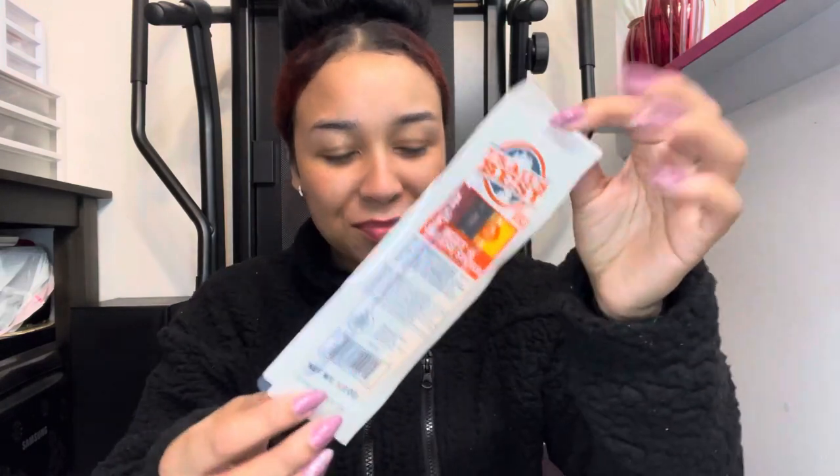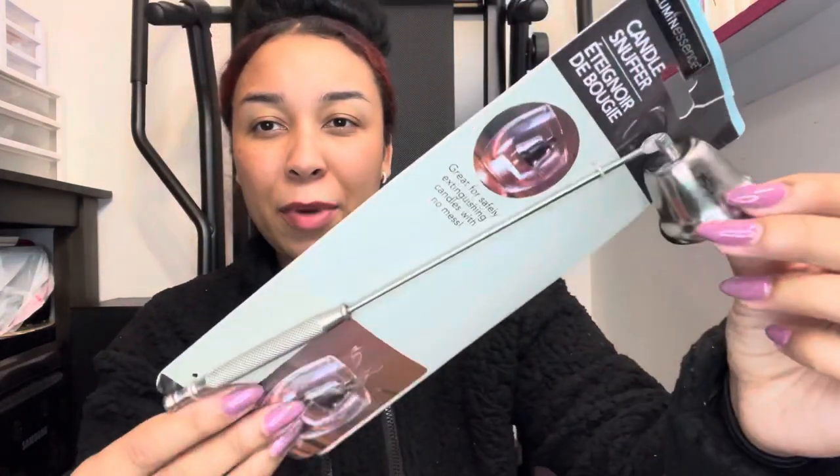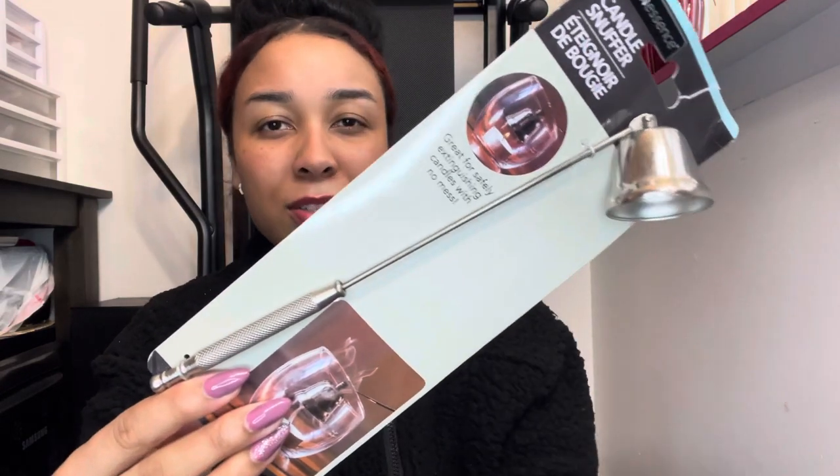A third. How many items is that now that were not mine? Also, this wasn't really mine, but this is a good find. It's a candle. What do they even call this? Candle snuffer. So I showed this in the walkthrough. Also, there were different colors of this one. Great for safely extinguishing candles with no mess. You just use it to put out the candle. But I like that it's only $1.25, or it should be $1.25, because these get kind of dirty pretty quickly, so you don't want to spend too much money on these, but that's nice. Love that. Back to snacks.